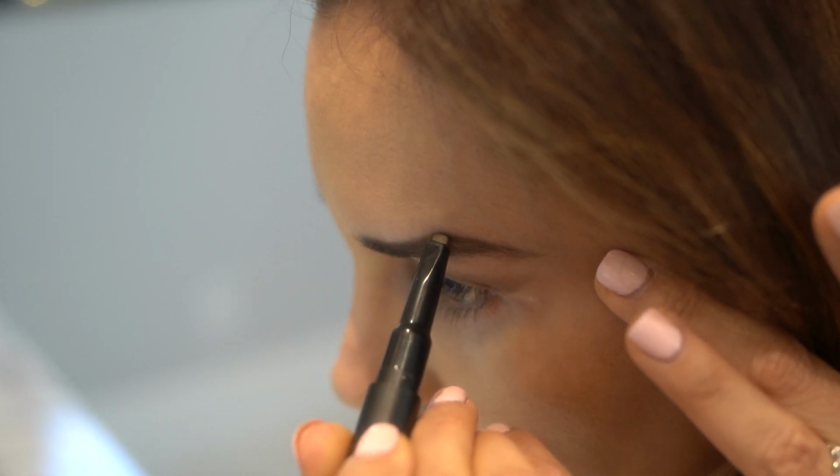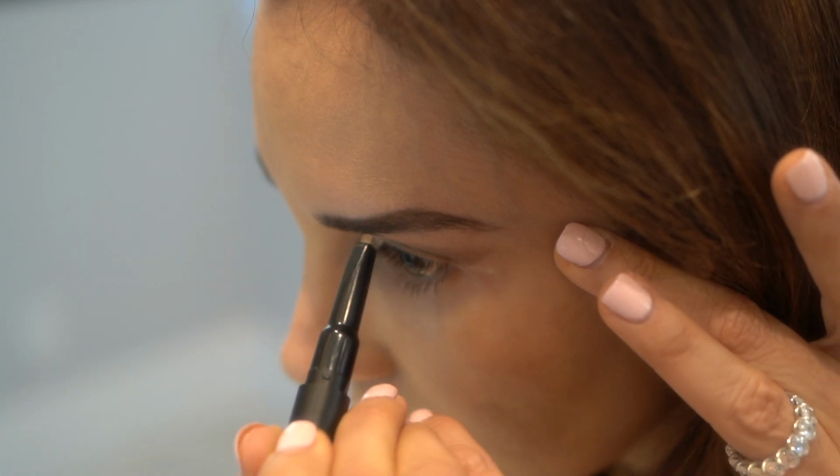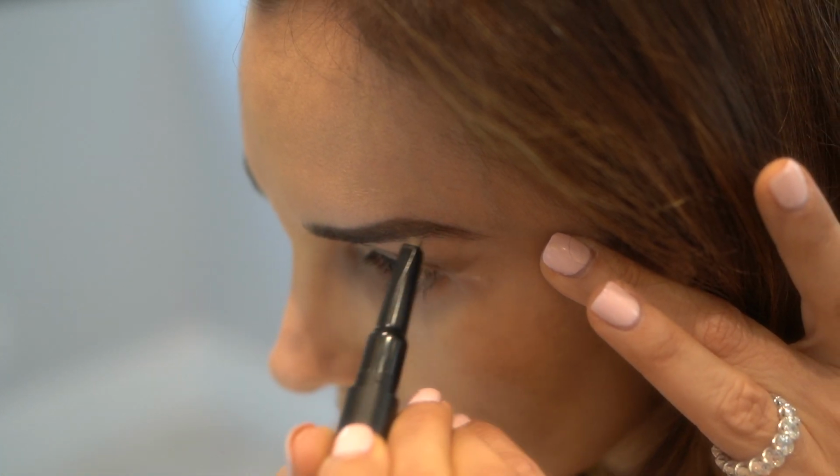So as you can see, you wanna go up with your eyebrows. You don't wanna go down. Down is bad, up is good. So I literally, as you saw, I'm going up on the eyebrow, and I'm elevating it, and then I'm giving myself a nice arch, and I'm filling it in. So this part is actually very important as well.